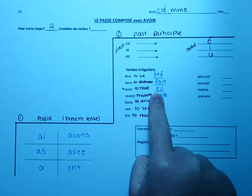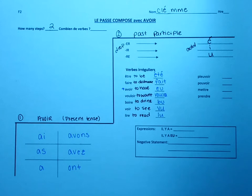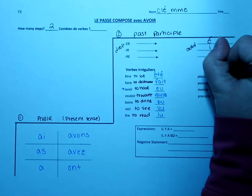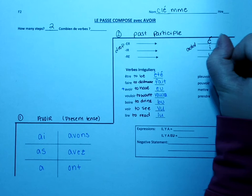Okay? Pleuvoir is the verb to rain. Like it had rain. So pleuvoir is the verb to rain, and it is plu. Pouvoir is the verb to be able to, like I could do something. And pouvoir in the past tense is pu, like P-U. Oh, man, it stinks.